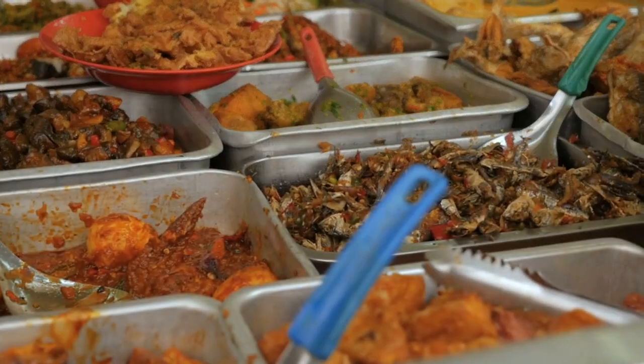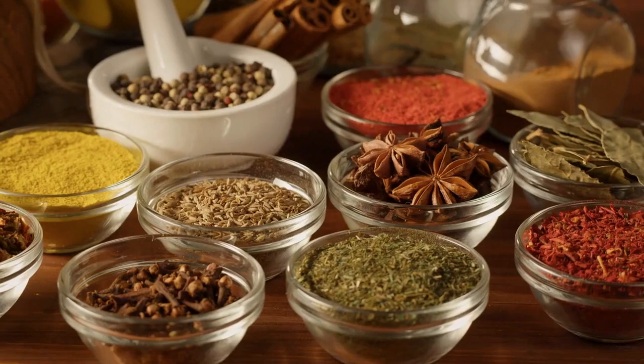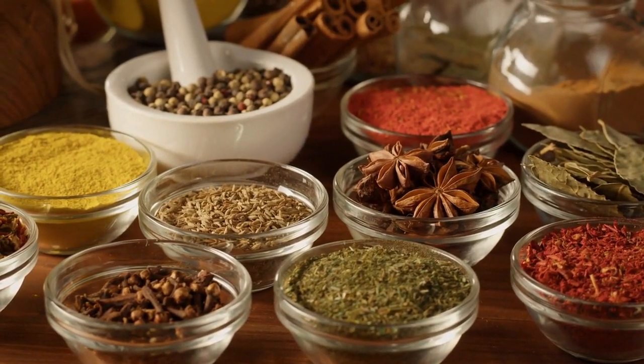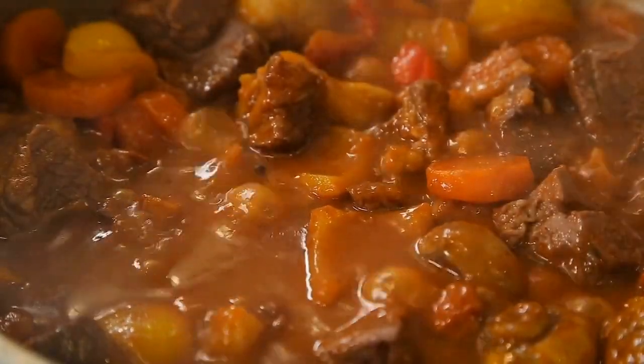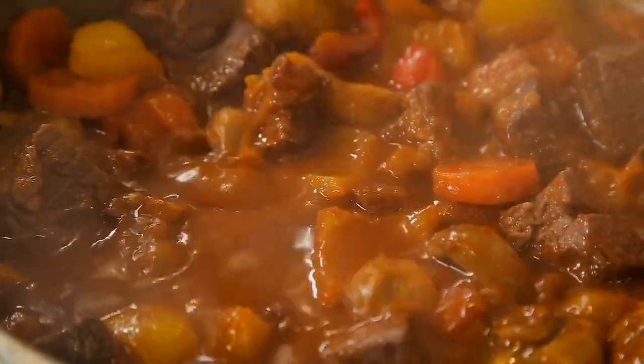Uses. Both star anise and anise seed are used in a variety of dishes. Star anise is often used in Chinese dishes such as five-spice powder, braised beef, and soups. Anise seed is used in desserts such as biscotti, as well as in savory dishes such as sausages and stews.